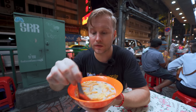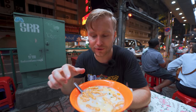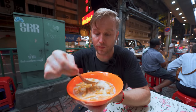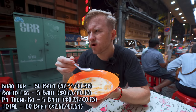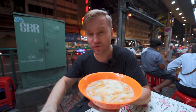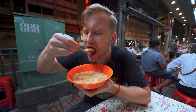So if you have issues with spicy food in Thailand, you can order khao tom and just eat this rice porridge with pork ribs. These are pork ribs. Soft and tender, like it's supposed to be.